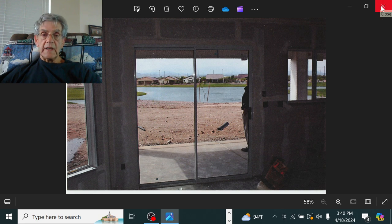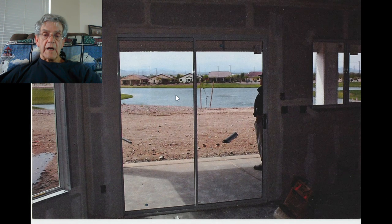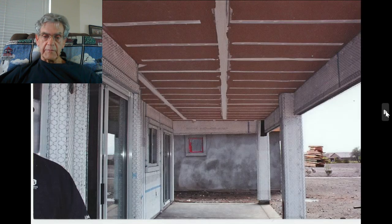Okay, let's see. Here's what I want to do. Okay, another thing. You're bitching at me for changing my lot. And here's what I bought. Here's what I bought right here. I bought that view. Okay? That is what my view was when I bought the lot. And you're going to see in later pictures, I don't have that view anymore.